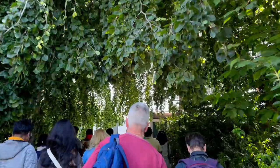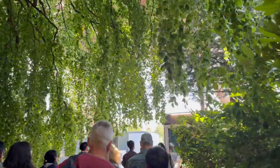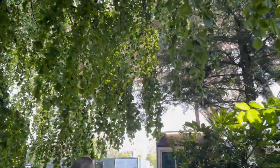You can go to the first floor and then take the stairs to the second floor, and you take another elevator to go to the top.